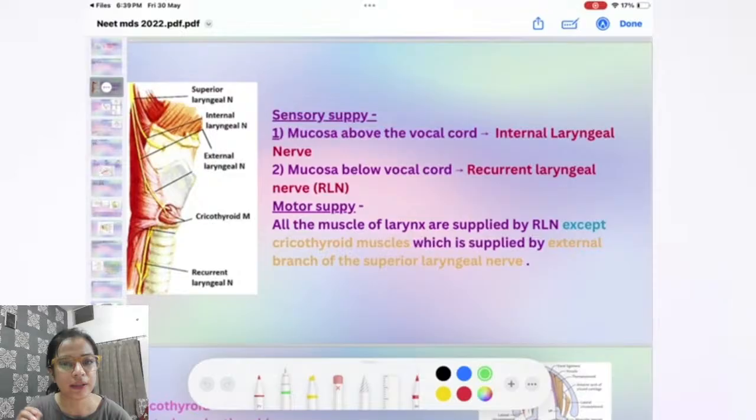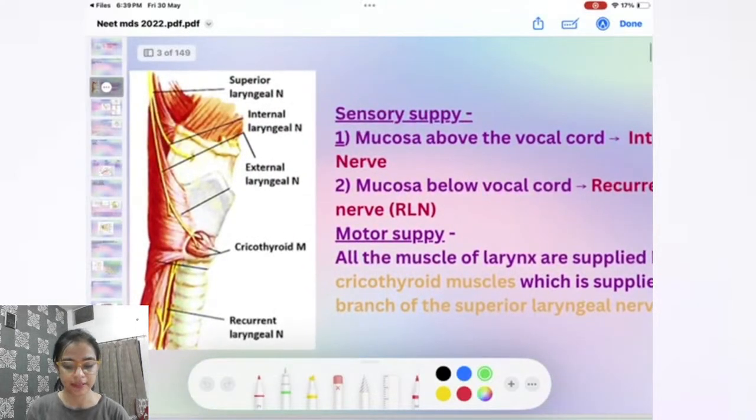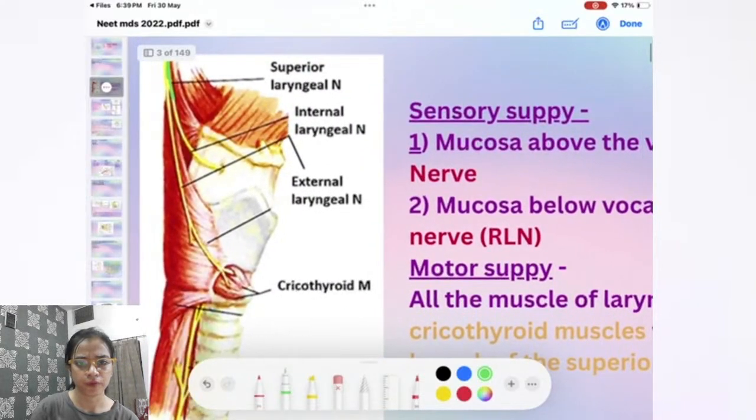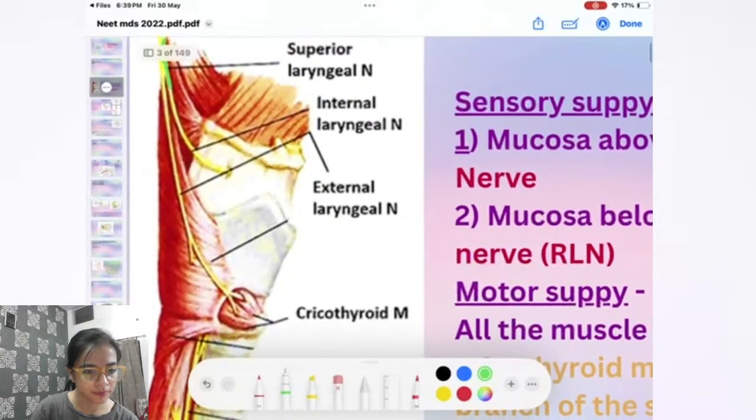The motor supply: all the muscles of the larynx are supplied by the recurrent laryngeal nerve except the cricothyroid muscle, which is supplied by the external branch of the superior laryngeal nerve. Let us see. This is your superior laryngeal nerve. You can appreciate from here. Is this visible? Let me zoom in more. Right? Now can you see?